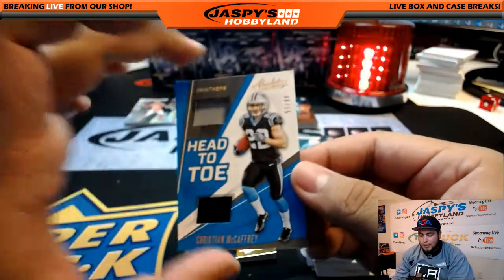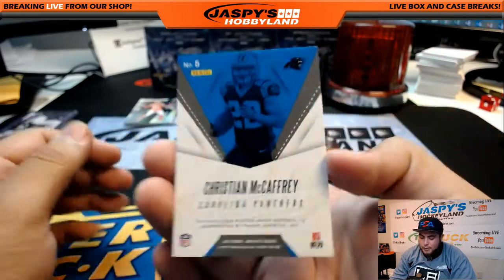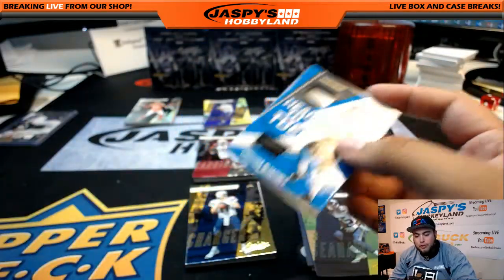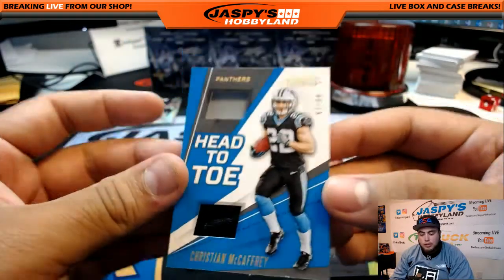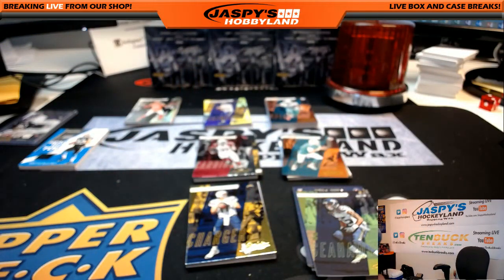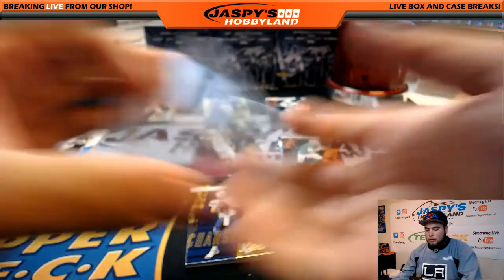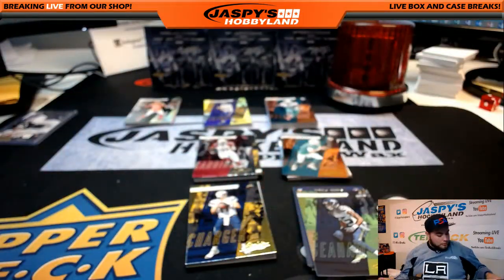And a head to toe right after it. 57/99, Christian McCaffrey. That is pretty cool. Must be the piece of the shoes and then the piece of the helmet for the Panthers. I think this card might be a little too thick to penny sleeve. Oh, you know what? Maybe it is. Yeah, I don't want to damage it. So we'll just leave it right over here. I'll get a slider box right now and put it in there. That way it is protected. There we go. It's just safe like that. Put that over here as well. Damn, that was a nice pack.